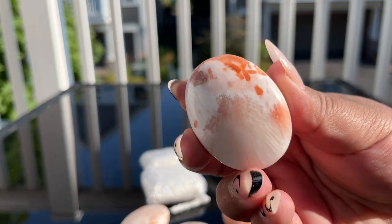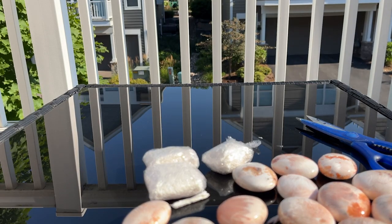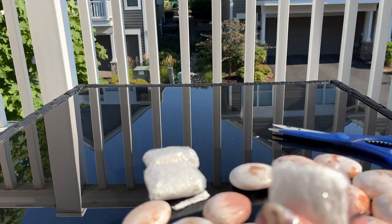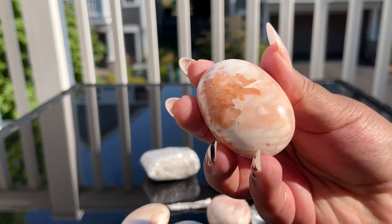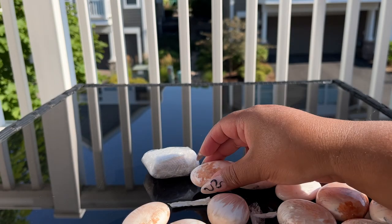This is so pretty. These are so gorgeous, you guys. Oh my God, I'm obsessed. And I honestly ordered these a really long time ago, and they've just been sitting in my house because I've been waiting to film this video. I know I got palm stones, but I think I got some towers as well. We'll find out. We'll open up the rest, but these are stunning. Wow. Oh my God, they're so pretty. These are such nice quality.